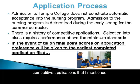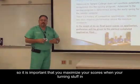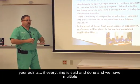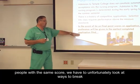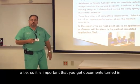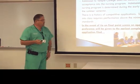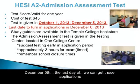So it is important that you maximize your scores when you're turning stuff in and adding stuff up. We want to make sure that you're maximizing your points. If everything is said and done and we have multiple people with the same score, we have to unfortunately look at ways to break a tie. So it is important that you get documents turned in, you test as soon as you can when you fulfill your prepared for that. Okay, again, the dates are October 1st through December 5th.